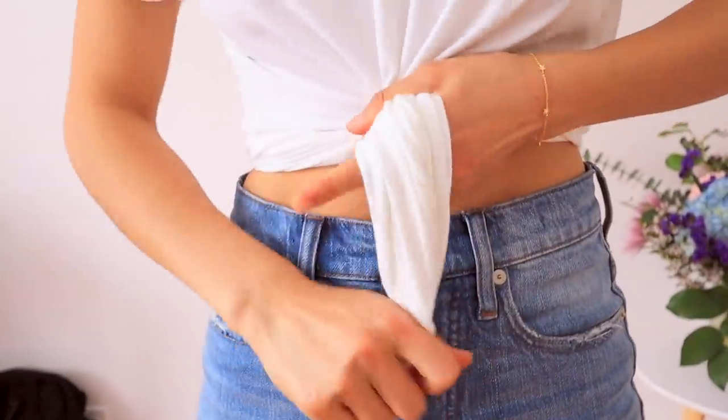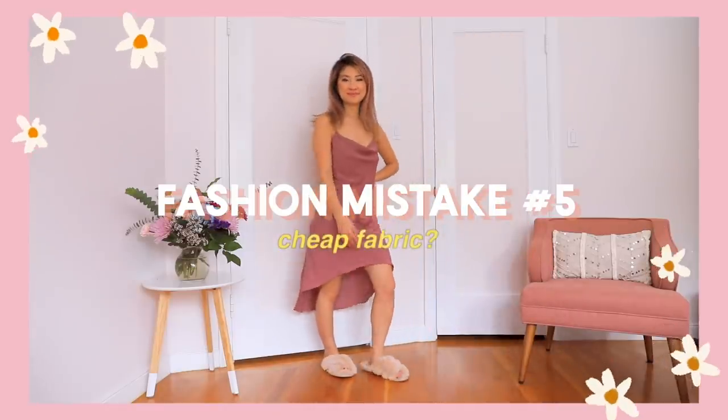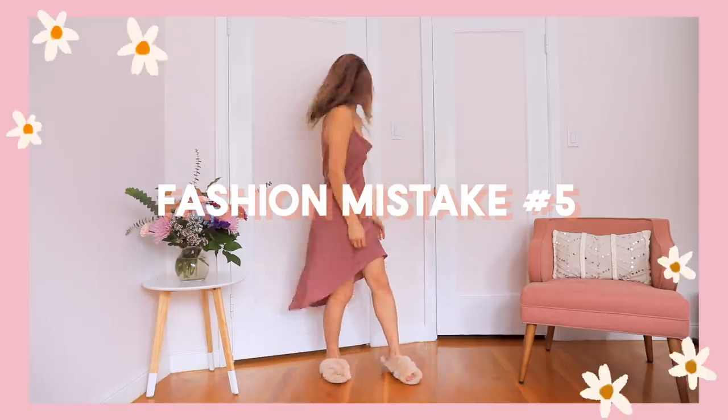So this came in a 2-pack and I love that it's made out of a modal material that's very luxe and just feels so soft against the skin. Oh, slip dresses. Sometimes they can be see-through, so definitely beware of that. You don't want to accidentally wear a slip dress outside and not realize that your bra and panties are showing.